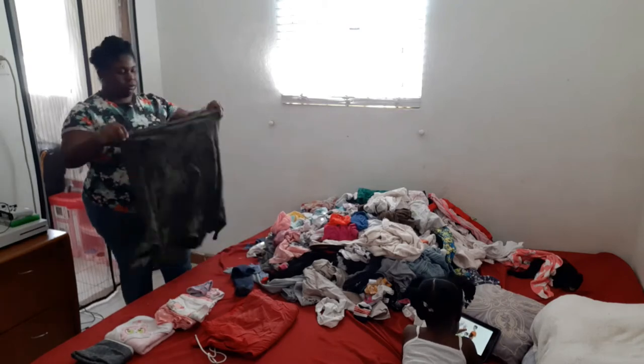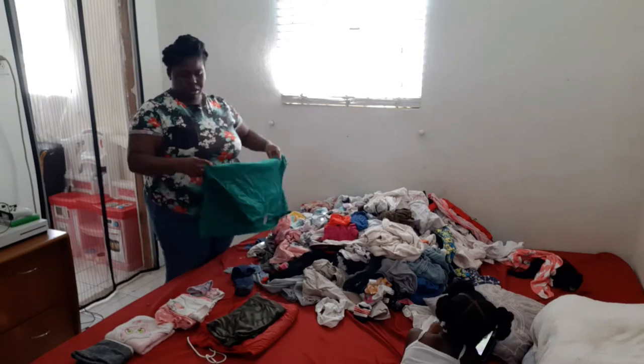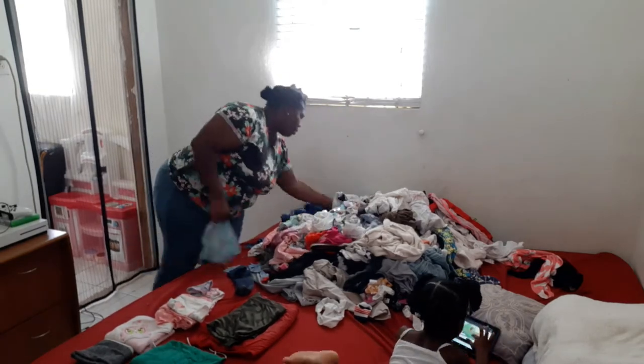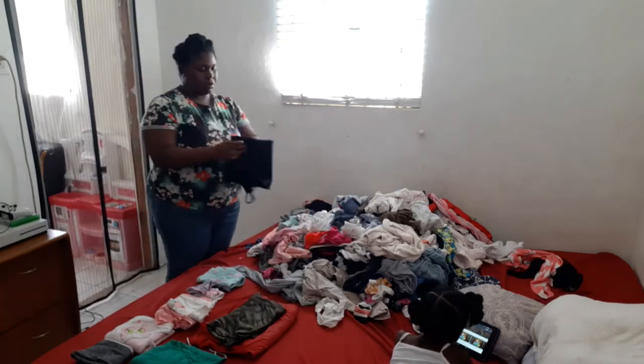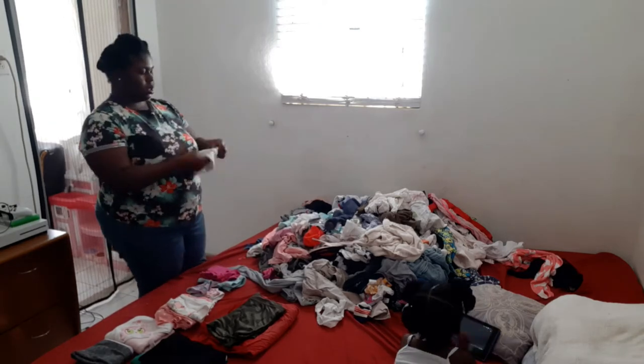Guys, folding clothes is one thing that I didn't like, but after getting married and having my baby girl, I don't mind doing it at all. That's my baby girl Bailey laying there watching a tablet, keeping my company. Sometimes she helps me fold her undershirts and pants when she's in a little helping mood.